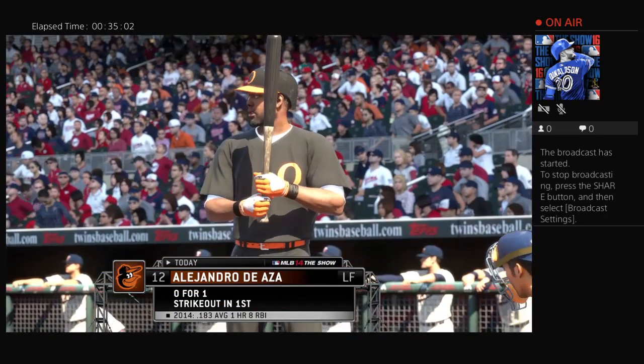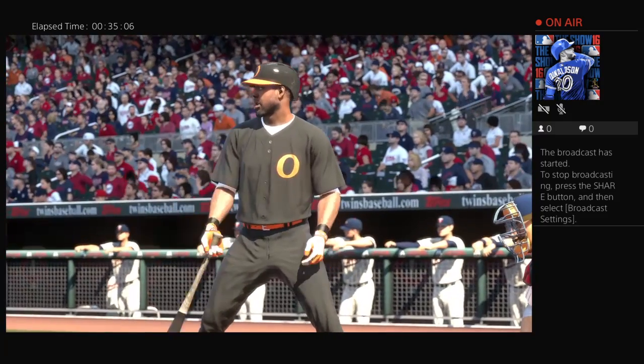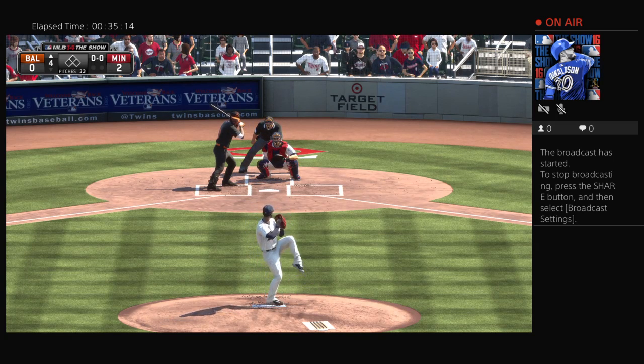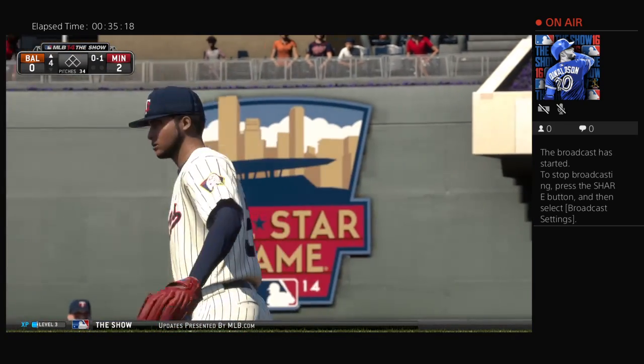Alejandro De Aza will stand in now to get us going here in the 4th. Left fielder, Alejandro De Aza. And he starts him out with a strike on the outer half.